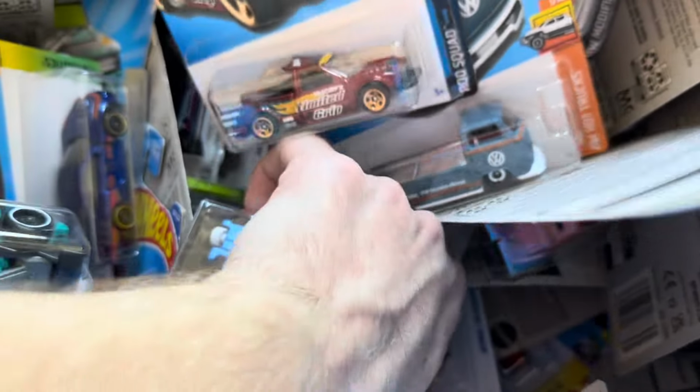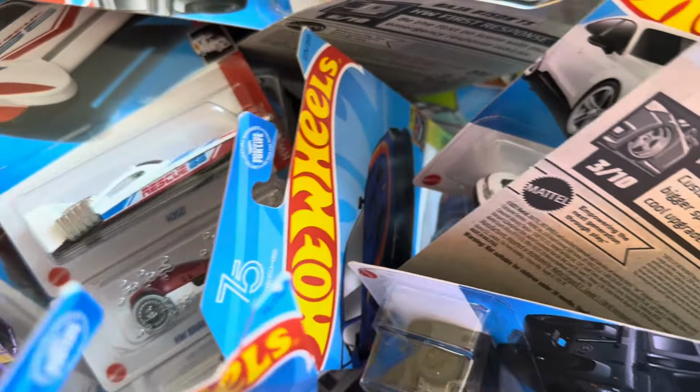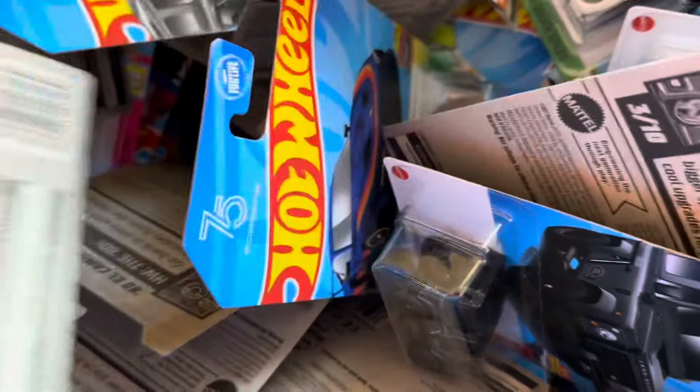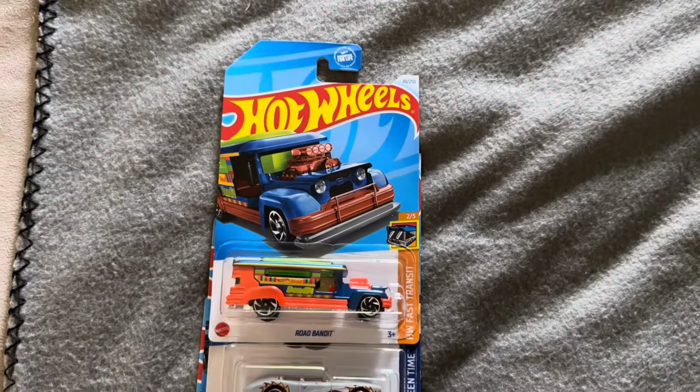Looks like to pick up. I think I already have that. No, I already have that. Different paint scheme. RS e-tron. I already have that in several colors. Oh, that purple GTR looks good. I might get that one. Get this one too.